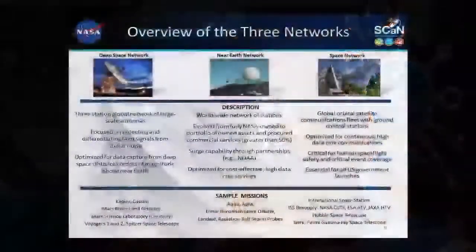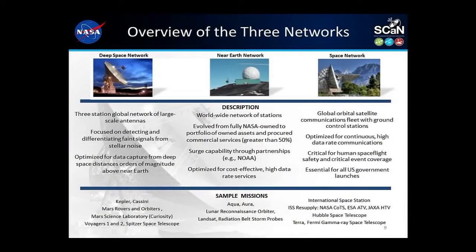Now, the Near Earth Network, what I talked about, a successful model, managed and operated by Goddard Space Flight Center, caters primarily to Earth observation satellites.